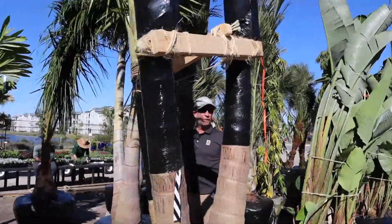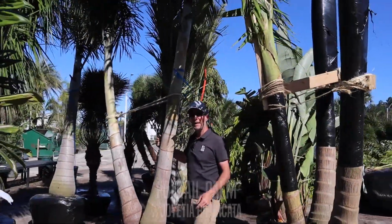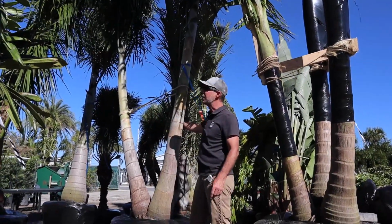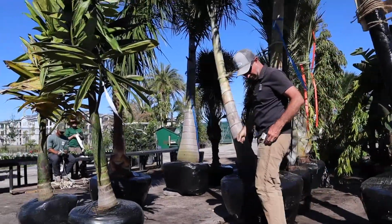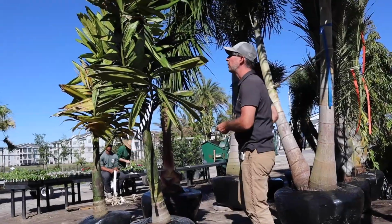Also have the first double Foxtail Palm that we've ever had in. It's our first double. I have another single on the backside over here. We'll get a shot on that here in a second. Right here, I don't have them untied yet, but I'm gonna go ahead and do that right now. This is the first time I've ever seen this in Northeast Florida.